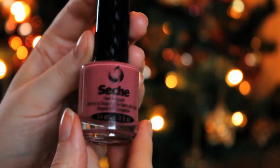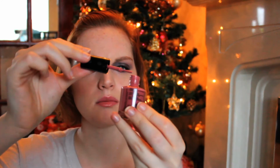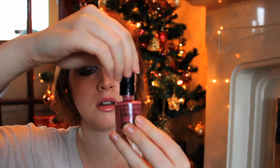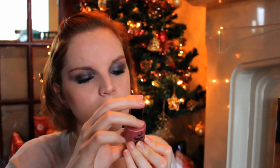Let's have a look at the bottle. Not sure about that colour, but I've never tried this brand of nail varnish before, so it'd be nice to try it out and see what it fares like, but it's a bit of a weird colour, actually. It'd be a great colour for a lipstick, but for nail varnish it's kind of like, meh. I'll try it out and see what it looks like on. It might look better on.